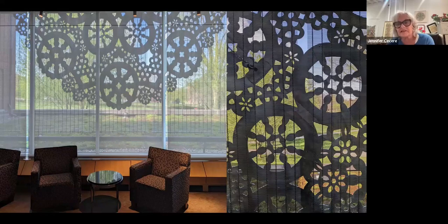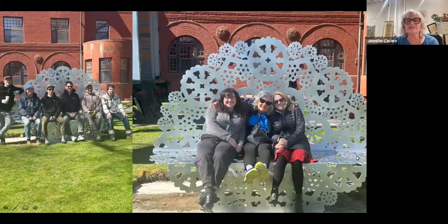This is in the study center. So I really like how this thing happens between the inside and the outside, and how it activates both spaces. You know, something I hadn't really thought of, to be honest.